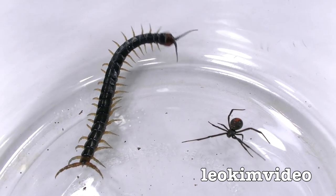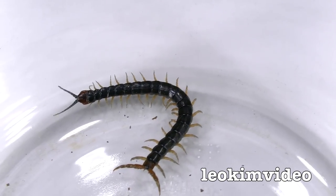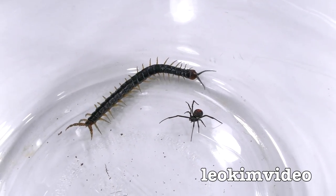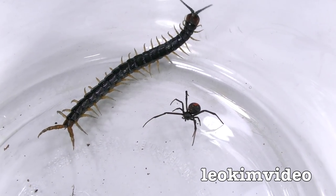Ooh, the centipede doubles back. And again, because of the nature of the bowl, the centipede is just coming over to the back of the spider there. But it has just doubled back again. It's just spun the other way again. The redback, as I'd say, is poised in a position to do a strike.